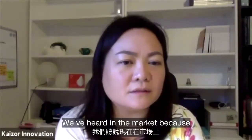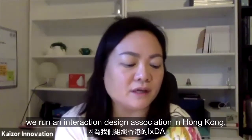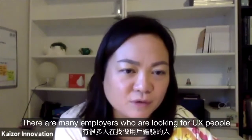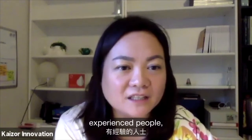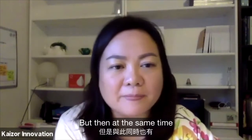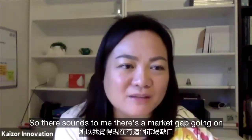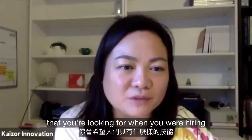Okay. And yeah, so we've heard in the market, because we run IXDA, Interaction Design Association in Hong Kong, right? So there are many employers who are looking for UX people, but we constantly hear that they say it's very hard to find experienced people, right? Especially in Hong Kong and mainland China. But then at the same time, there are a lot of people who want to get into the industry. So it sounds to me there's a market gap going on. So what are the kind of skill sets that you're looking for when you're hiring?